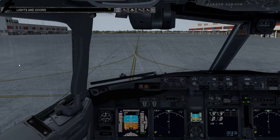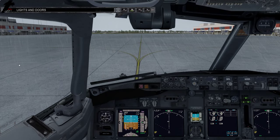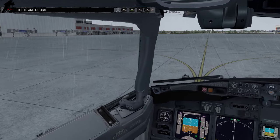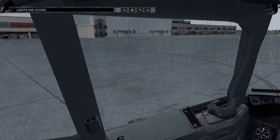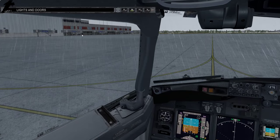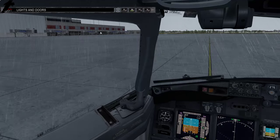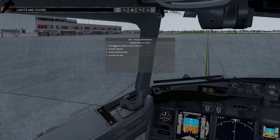I'm not really seeing anything over there, darn it. Delta 1429, Delta 534 North. Alright, so 1429, ground, taxi to 4 North. 1, 2, 3, 4. That should be our gate. 104 North, right to Delta 1429.